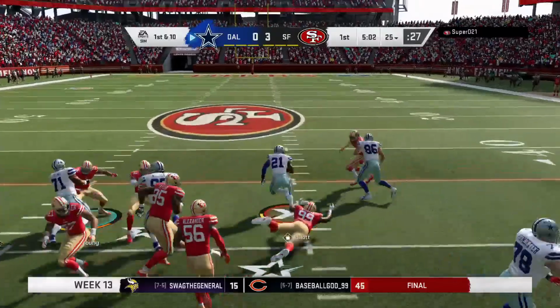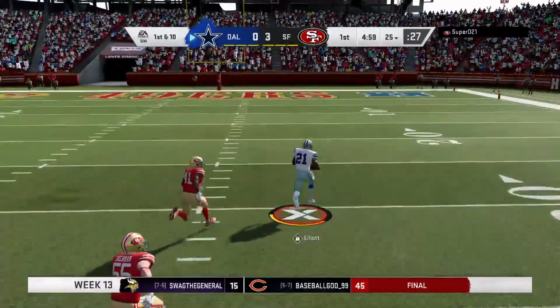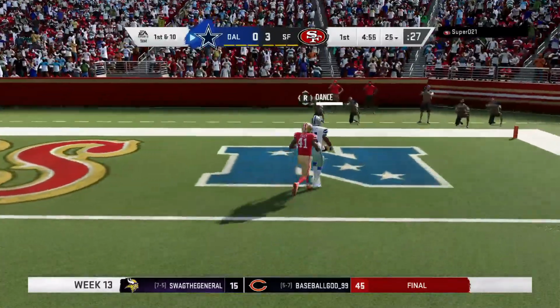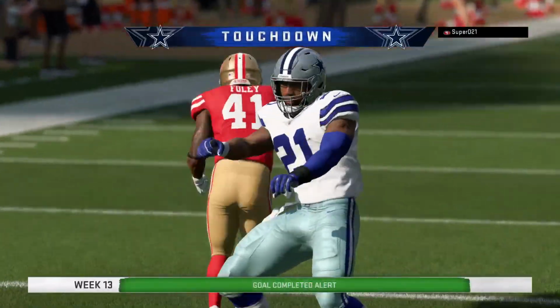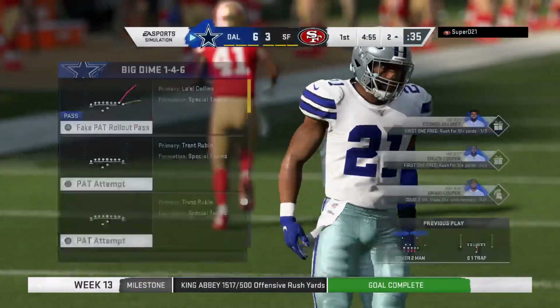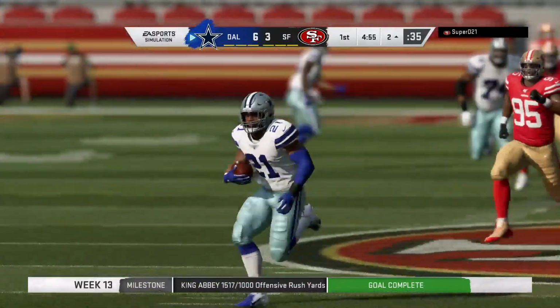Now the first carry for Ezekiel Elliott. He'll have a first down past the 40. The 40. 20. 10. Touchdown, Cowboys. Ezekiel Elliott, his 9th touchdown of the season. And the Cowboys have taken the lead.